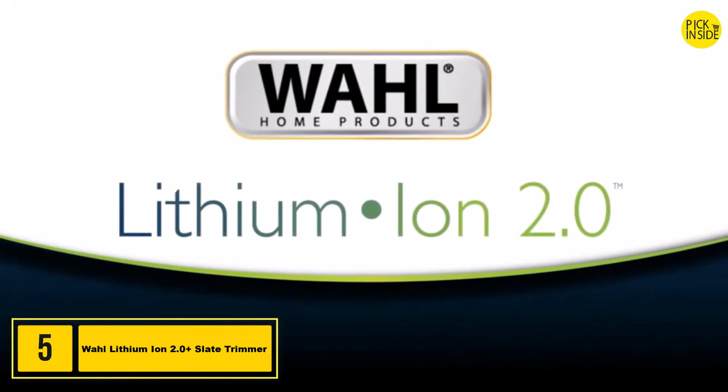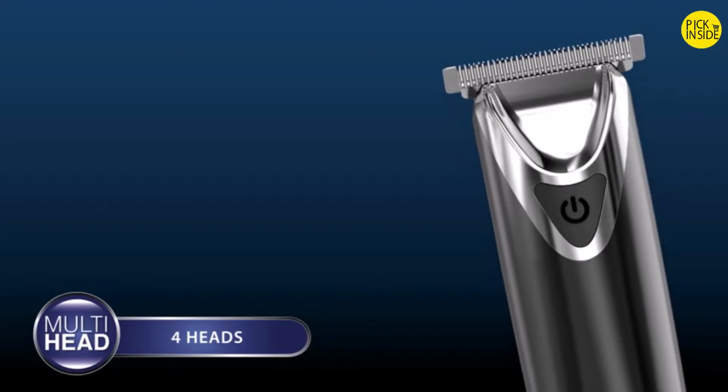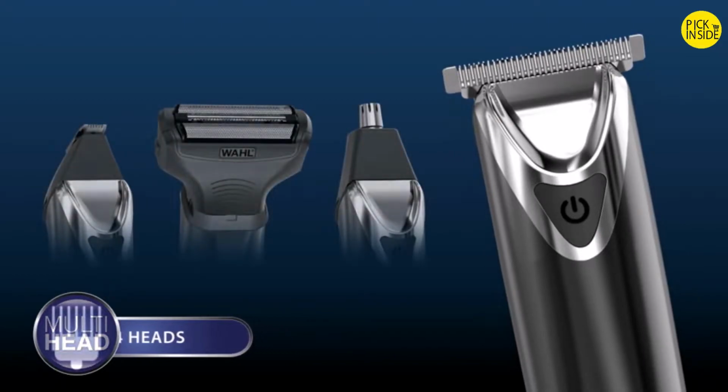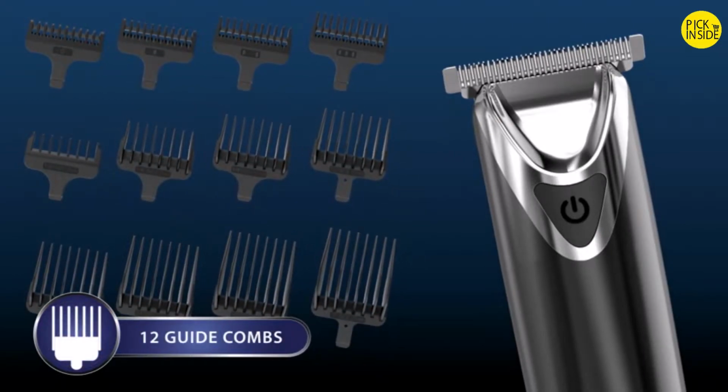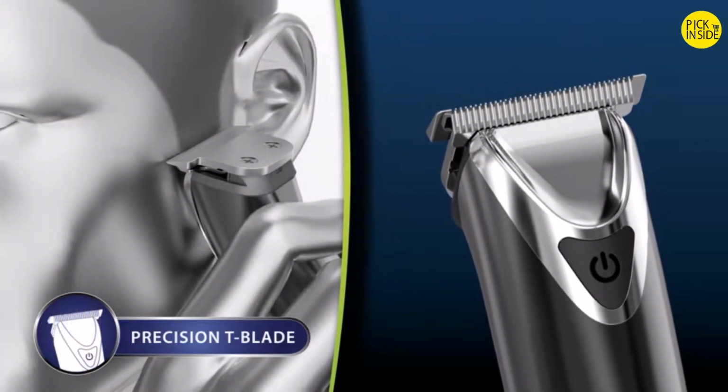Shave, cut, trim, and detail with Wahl's Lithium Ion 2.0. This deluxe multi-purpose tool comes with 4 interchangeable heads and 12 guide combs to help you groom from head to toe. The Precision T-Blade contains self-sharpening pro-grade blades that help define your facial style.